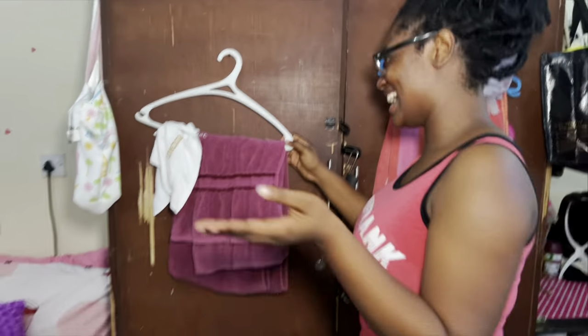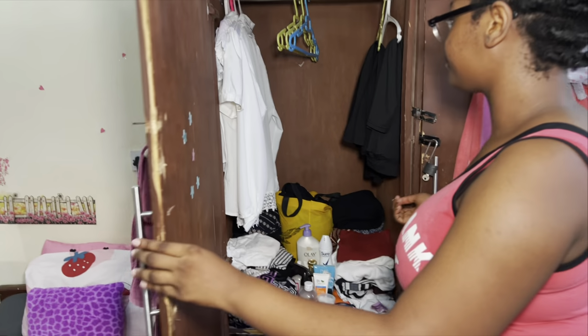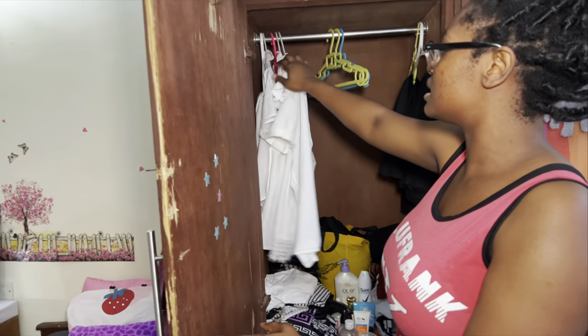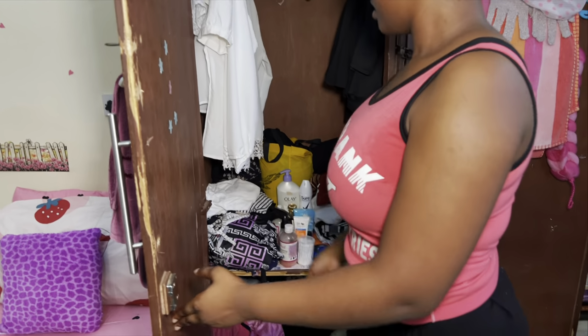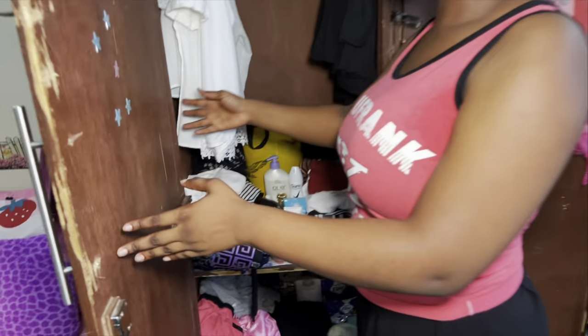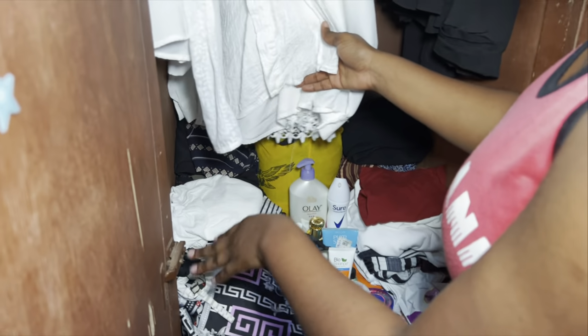So this is my locker. If I'm supposed to take this seriously, this is my locker. Nothing much there, just some white shirts that are clean that I've not put to wash. Then my skirts. You can come closer, don't be shy. And over here, my boubou gowns that I wear to church, evening strolls.